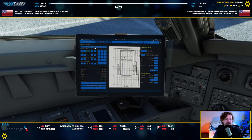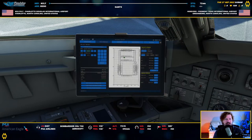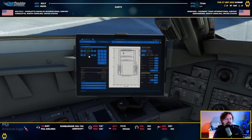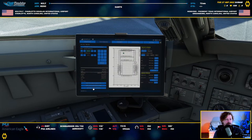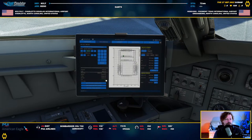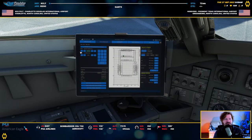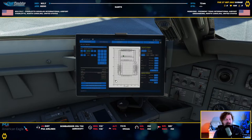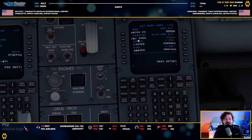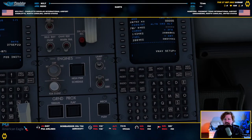So let's go to performance page, change to zero fuel weight. Today we have, for zero fuel weight, 28,000. 28,000, enter. Fuel, get fuel from the aircraft. And we'll copy the data right into the FMS. We don't even have to put this all in manually. This is nice. There it is. It's saying we have 70 passengers, 84 kilos average each. Cargo 1434, fuel 2884. Cruise altitude today.